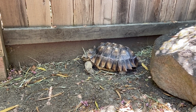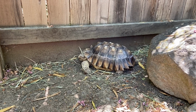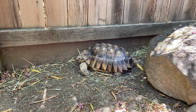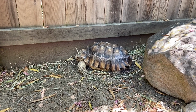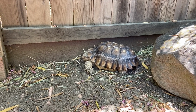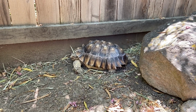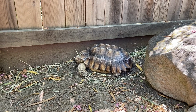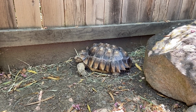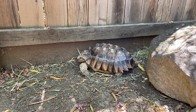And like I said, I've had this guy for 5 years and the other guy for a year, and yeah, they're completely fine. I don't want everybody to think I'm charging a fee for neighbors to come back here to watch tortoise fights. That's not the case. This is just what they do. And yeah, I keep an eye on them. I make sure they're okay.